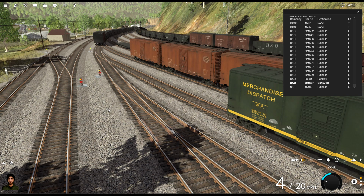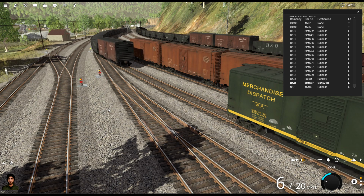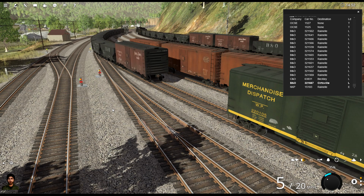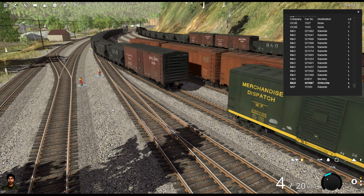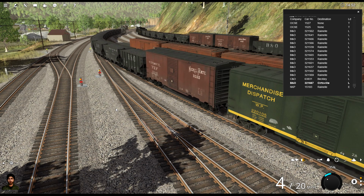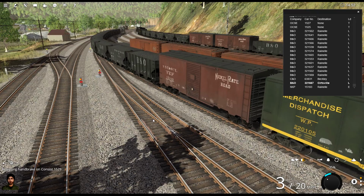Doing some drilling here at the Avis yard. That's what's going on. Okay. Got the old rough handling alert. There you go.